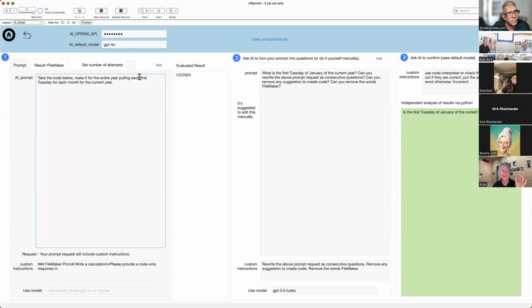So we're expecting 12 dates, and they should all be the first Tuesday of each month of the current year. That's a pretty complicated ask. Okay, oh wait, I've got to paste in the code. So I've got to get rid of this. It's not FileMaker.